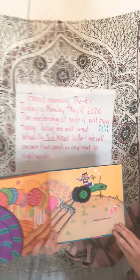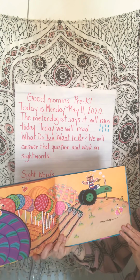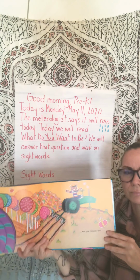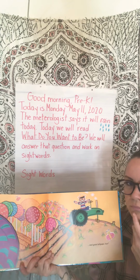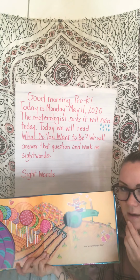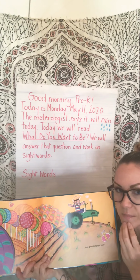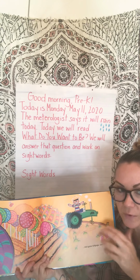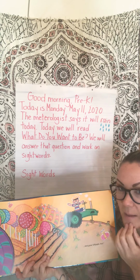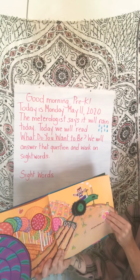Oh, and Charlie in pre-K 4-5 planted a garden also. Can you grow lollipops? Normally, I would say no, but Miss Herman sent something super fun to Mrs. B for her birthday, and when I get it in the mail, I'm going to show it to you all because you can plant lollipops.